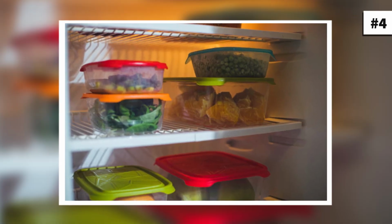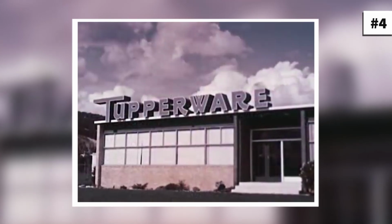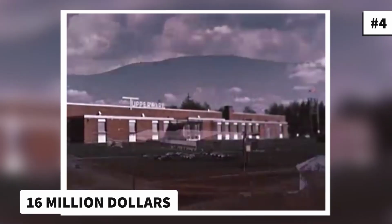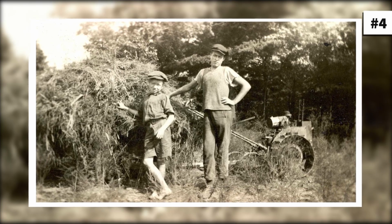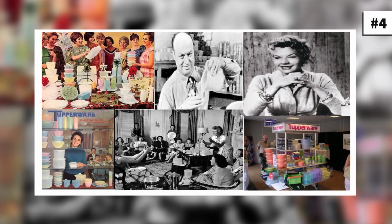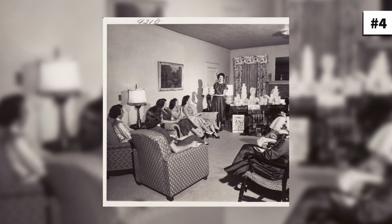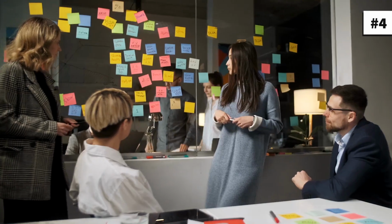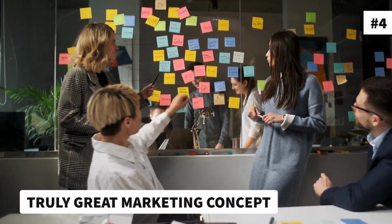Thanks to this innovative approach, Tupperware grew into a household name, and Tupper was able to sell his company for a staggering $16 million in 1958, allowing him to reach the millions he dreamed about since he was a little kid. Even today, Tupperware parties remain a cornerstone of the brand's sales approach, with one party held every 1.4 seconds at the peak of its popularity. It's a testament to the enduring power of a truly great marketing concept.